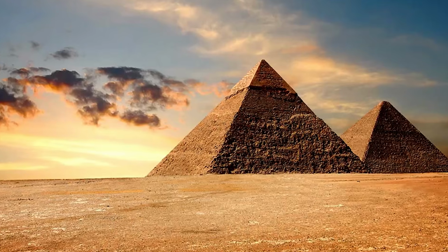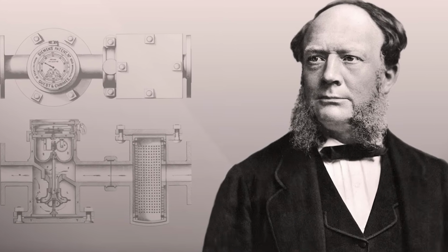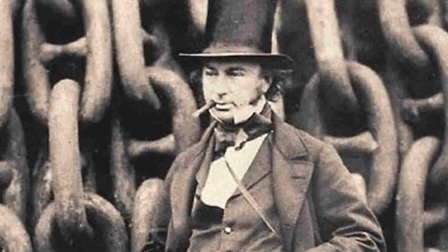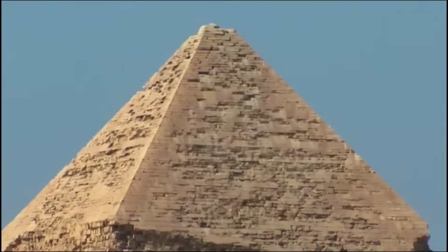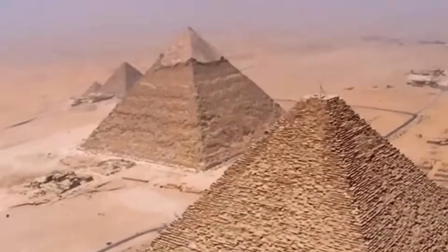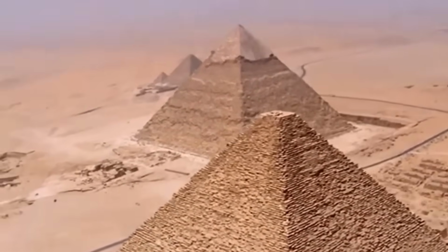energy. In the 19th century, German engineer Sir William Siemens climbed to the top of the pyramid. There, he experienced something extraordinary. When he raised his finger into the air, he reportedly felt a strange tingling sensation running through his hand. Accounts suggest this might have been caused by the electric charge present at the pyramid's peak, further hinting at its ability to interact with the Earth's electric field.